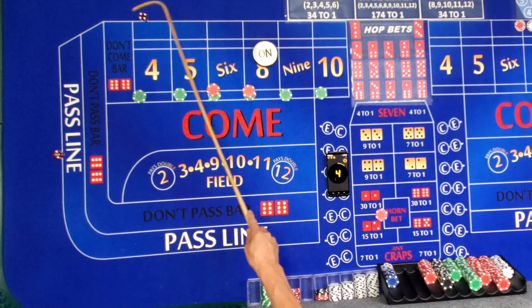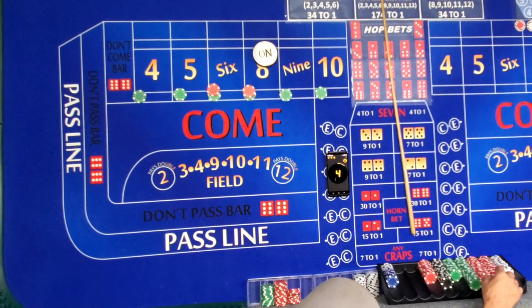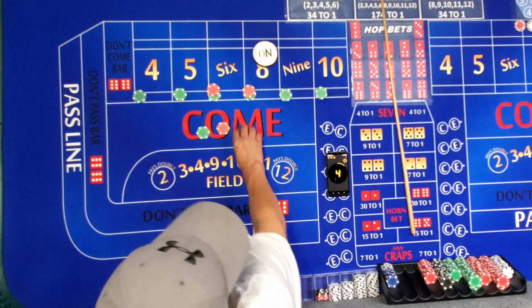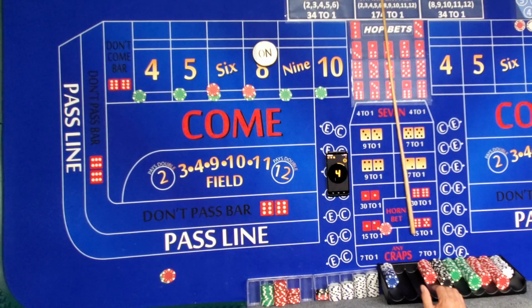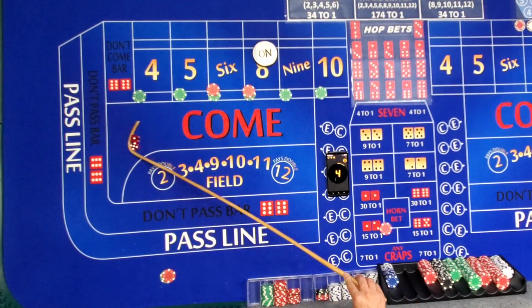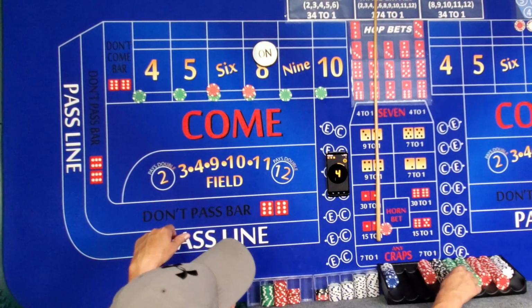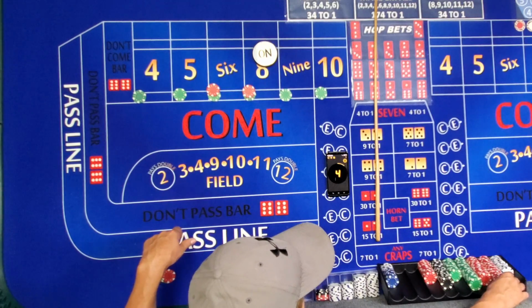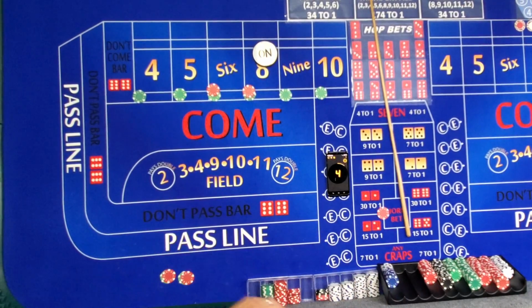Okay, 6. So that's 1 score. Six again, that's 2 scores. And remember, one of the adjustments I could have made is I could have started pressing these ones to get a little more aggressive. I think I will. I think I'm just going to go for broke now. After this hand, I'm going to just start pressing my 3. And if I lose, I lose. It's basically a game time decision, adjustments at the table, how you want to attack it.